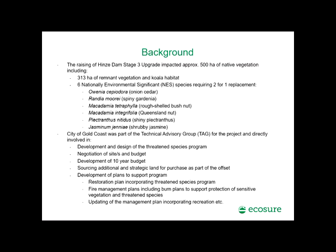The development of a 10-year budget, which I think all of us in this room know is crucial to seeing some success at least, and sourcing additional and strategic land for the purchase of an offset, which actually occurred by linking Springbrook and Lamington, so really key to this program. So we developed a whole lot of plans, including a restoration plan, updating the management plan, and some strategic fire planning, as well as in situ fire planning.